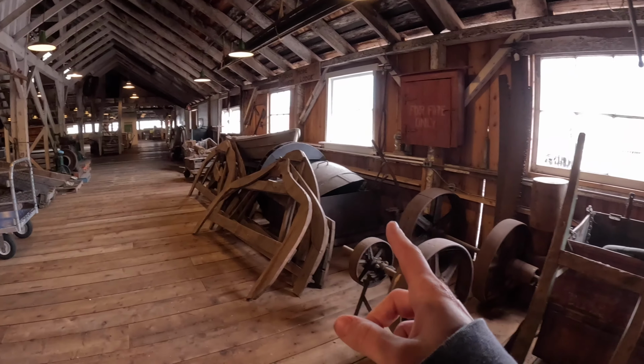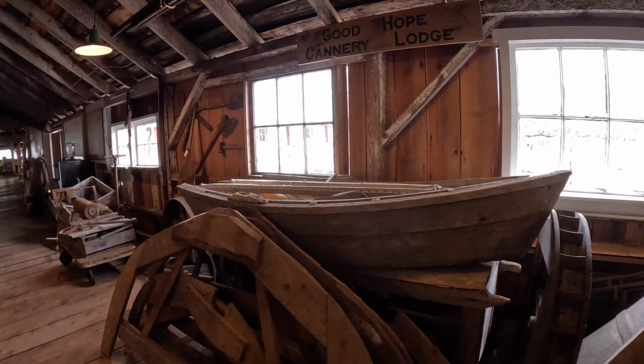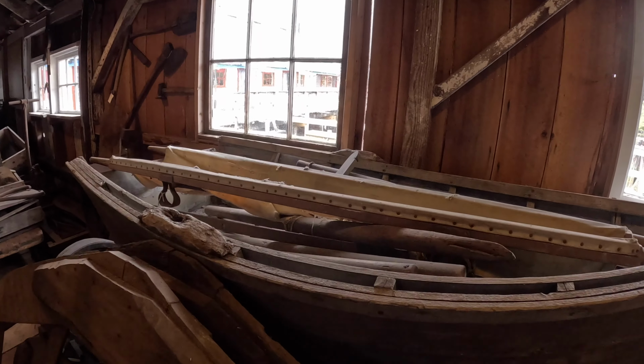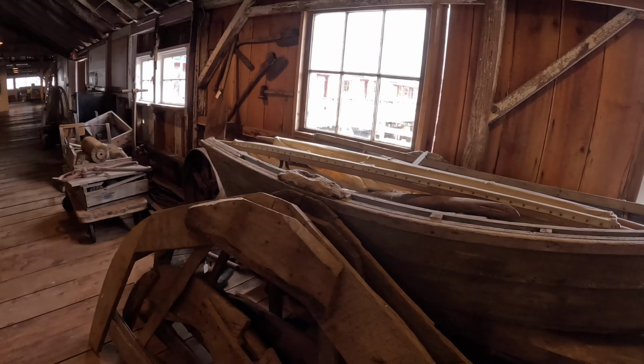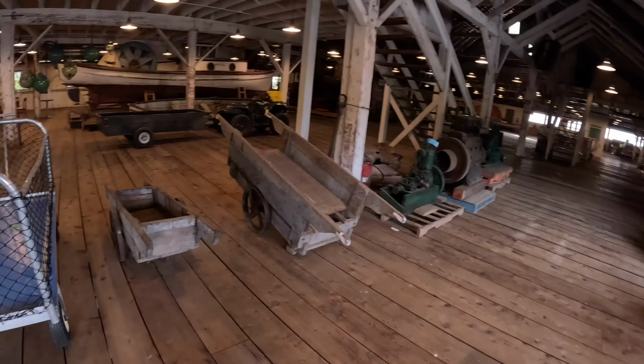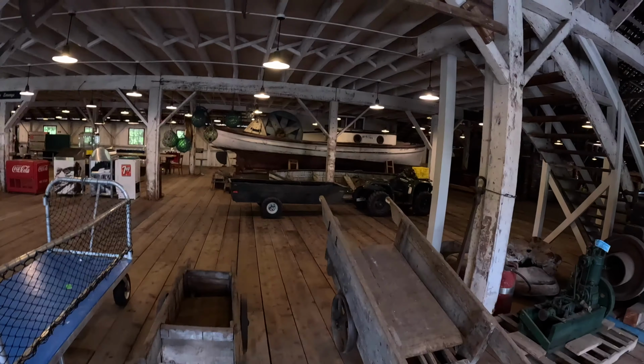This is old pieces of boat. Oh, and look at that little boat. Imagine floating around the ocean in this thing. That a little sail too? Oh my gosh, maybe. Yeah, pretty neat. So much history back here.